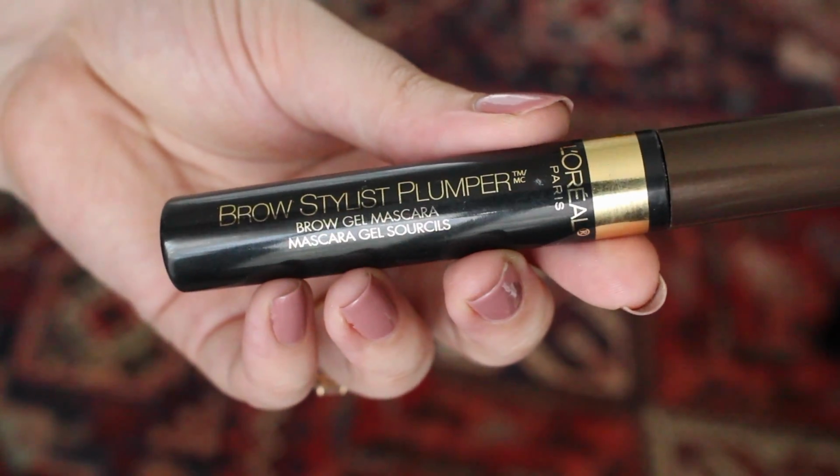So good. So when it comes to brows, it's kind of the same as blush. I went back to my Brow Wiz from Anastasia, and I've been using this for years. But I did have a new one for 2016 that I fell in love with, and it was a brow gel. This is the L'Oreal Brow Stylist Plumper, and it's just a brow gel mascara, and I love it. I first heard about it on Kathleen Knight's channel. She was talking about how good it is.